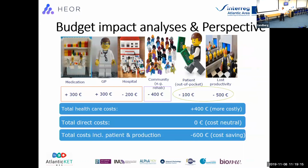However, what you can see is as we've increased the perspective, now we've gone from a situation where your technology has an increase in that budget, and now it's cost saving. So you can see that understanding the perspective in which you're conducting, and this can equally be applied to a cost effectiveness framework, is incredibly important. They want costs later and the benefits now. And we use that then as a framework to design our cost effectiveness analysis.